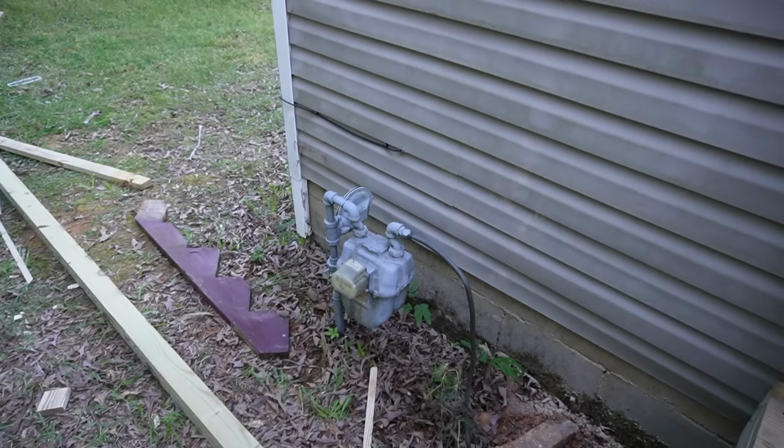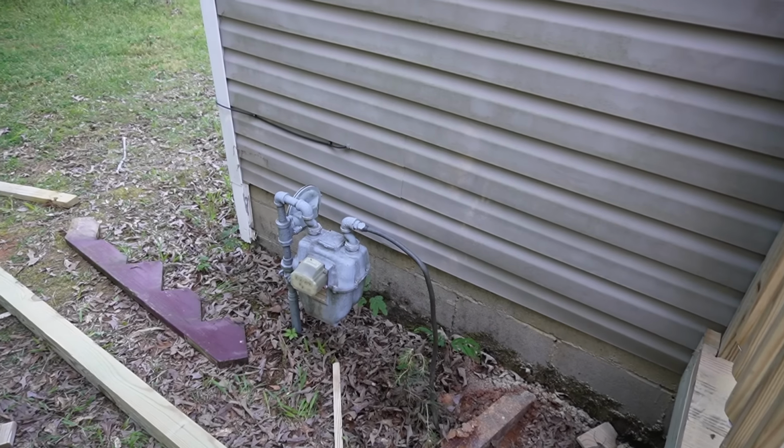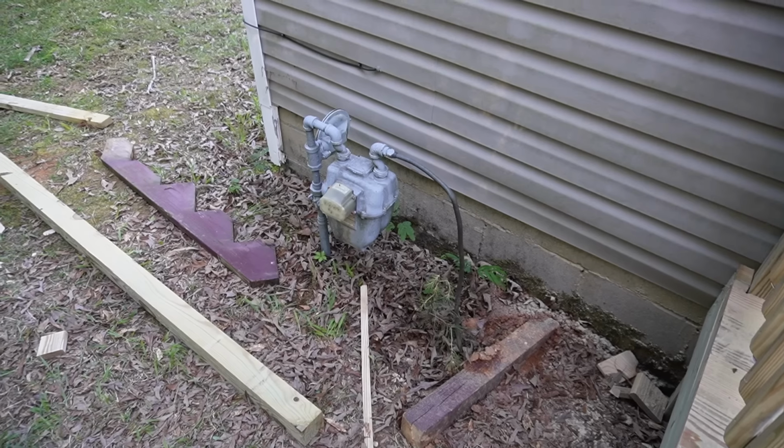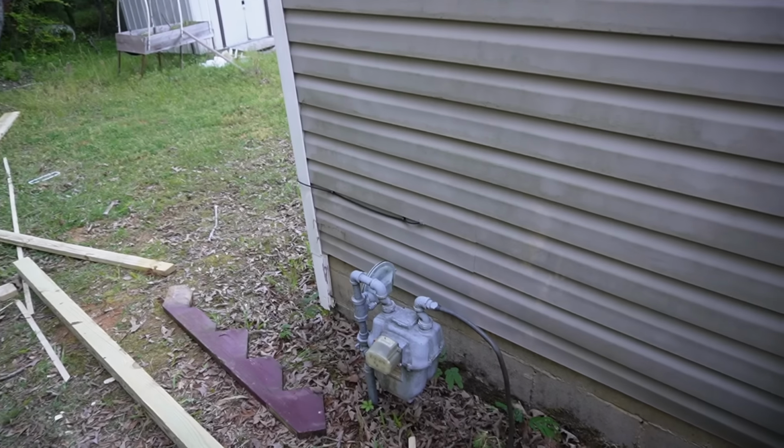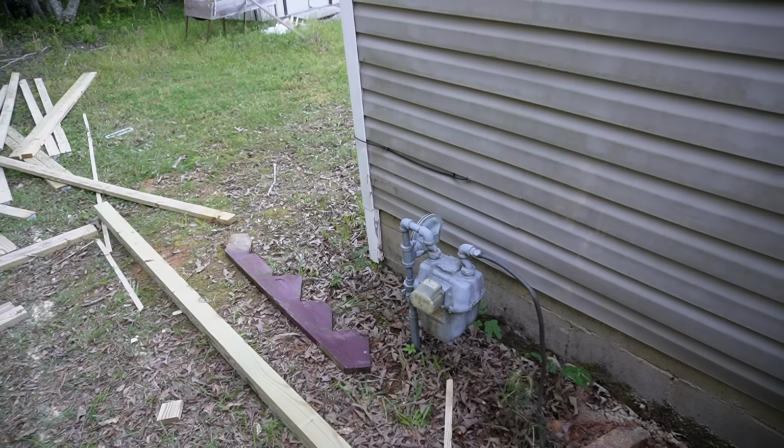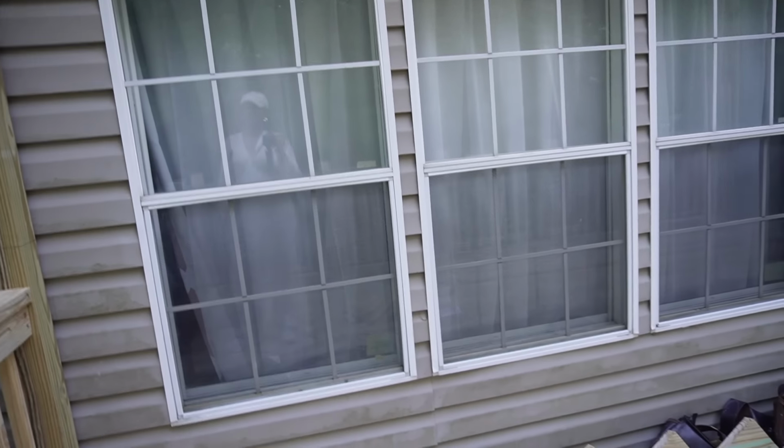And then this is that gas thing that I was telling you about, that we couldn't go that far because this thing was here. If this wasn't here, I literally would have gone to probably right before the end of the house, to be honest. But this is cool. Yes.